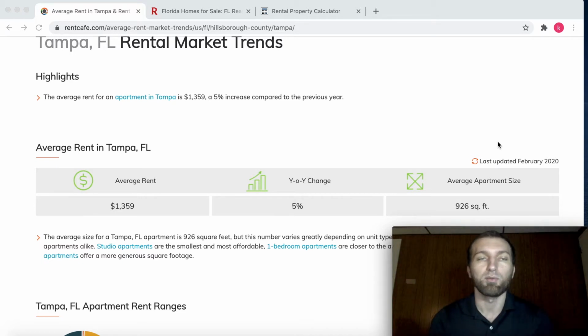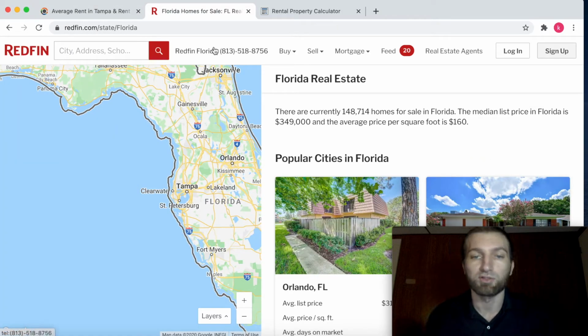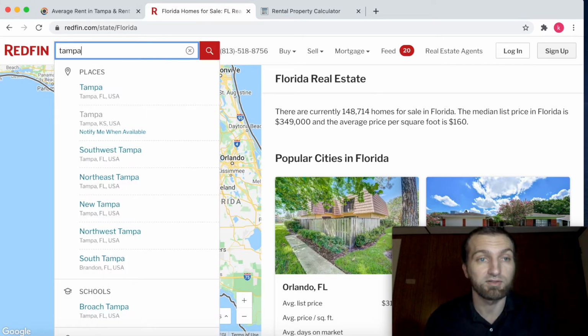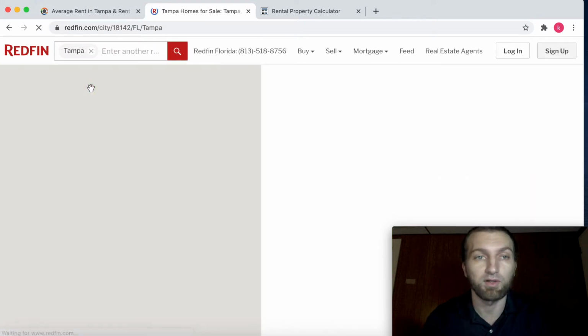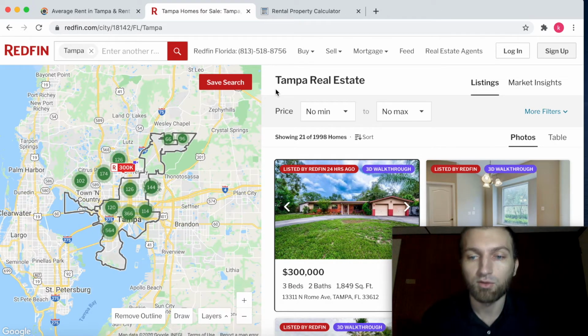So now we have a ballpark range of the price points we can get on these rents. So we're gonna move over to Redfin after we know our estimated rent value, and basically, we're gonna go search for a home. It's pretty easy. I've been doing this many times before, and it's always easy to get those great deals out there. So I'm gonna be searching Tampa, Florida, and then we got 2,000 homes.